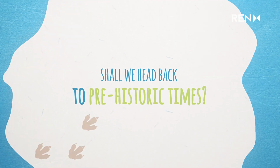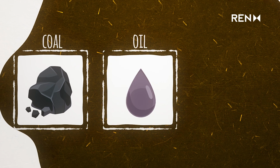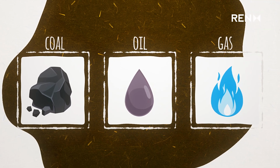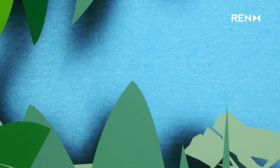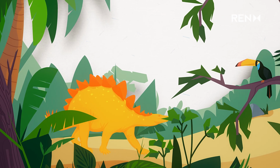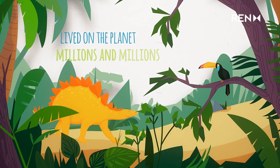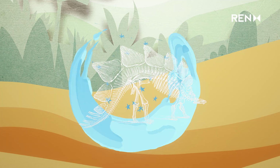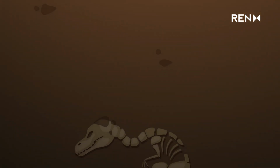Shall we head back to the prehistoric times? That's where it all begins. Coal, oil, and gas, still the main energy sources of the modern world, are actually the results of nature's action on animals and plants that lived on the planet millions and millions of years ago. The organic remains turned into fossils, and layer after layer, they become part of the Earth's crust.